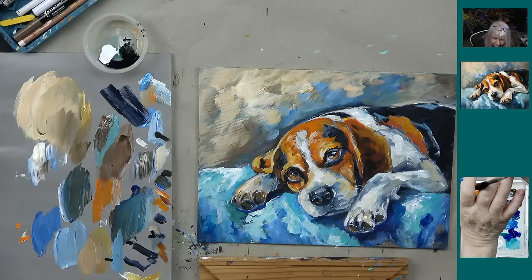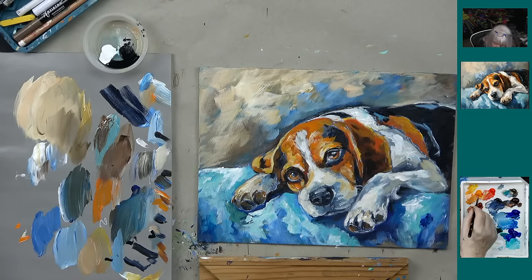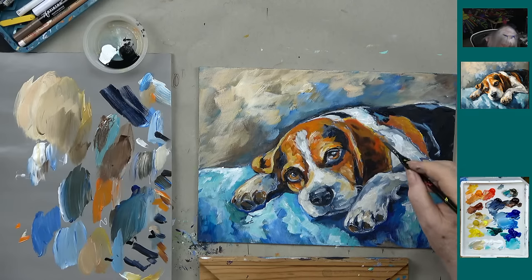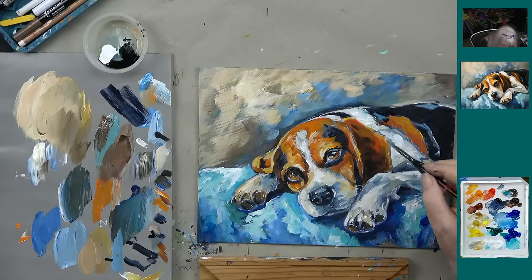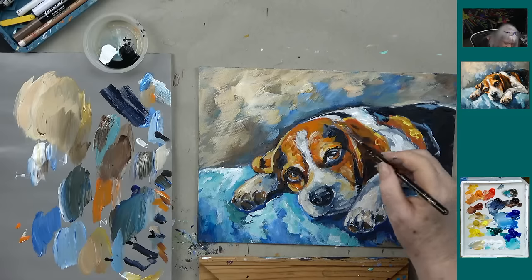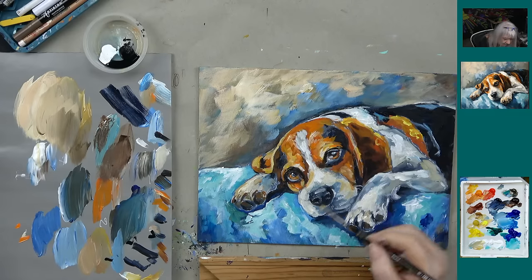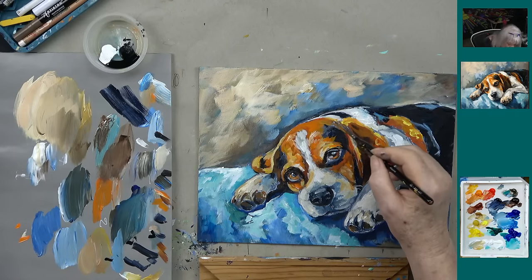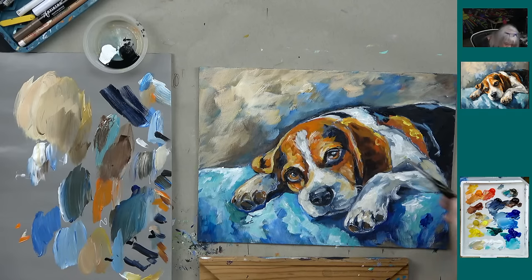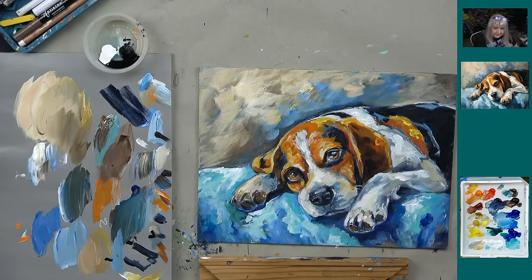The cad red. A little bit of cad yellow light. That's when you start putting your highlights in, so they don't look just all pasted in there. Something light on top of his head.